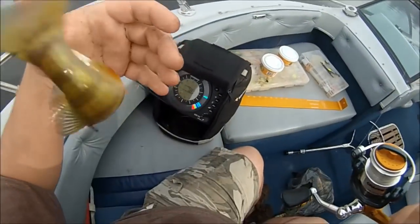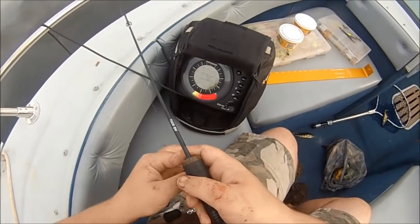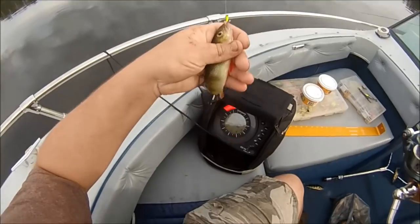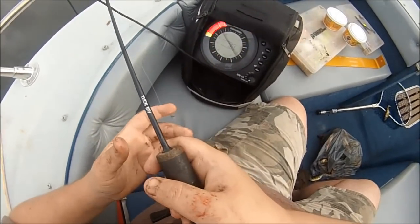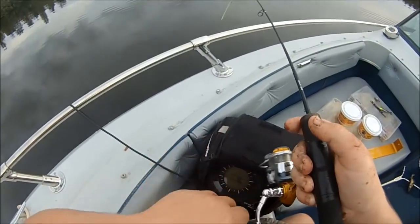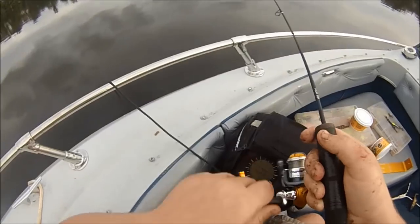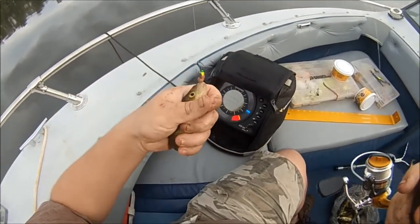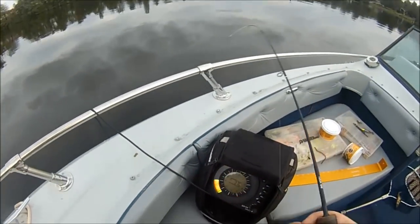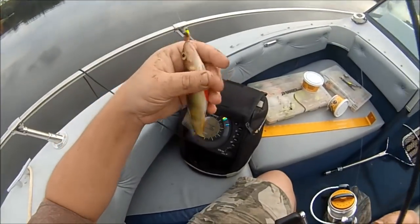Number 43. Little perch. There he is. There, a little perch. There he is, coming up for it. Bam. Another perch, number 46. Got him. Little guy. Yeah. Getting into smaller perches now.